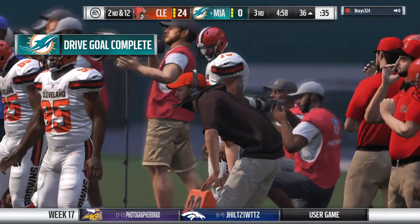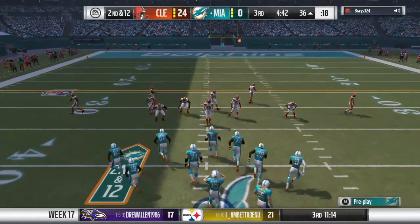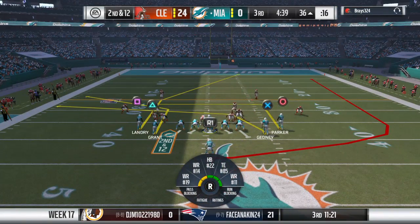Oftentimes when you're not winning at the point of attack on the offensive line, maybe you get out and get physical, spread things out a little bit, make it more of a one-on-one blocking scheme.